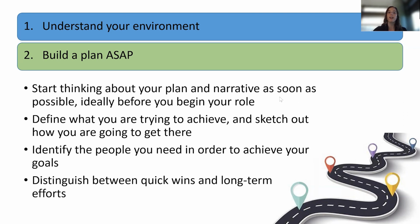And so you can make that visible and start getting feedback from either your manager or your colleagues to make sure that's the right plan, if there's any modifications to it, if it's even feasible to get there. And along with that plan and connecting with the coworkers on how to achieve it, figure out the people you need in order to achieve those goals.